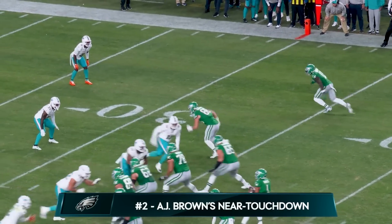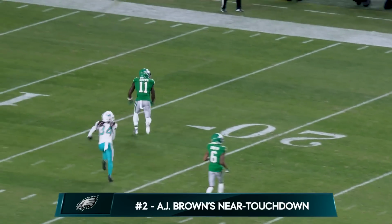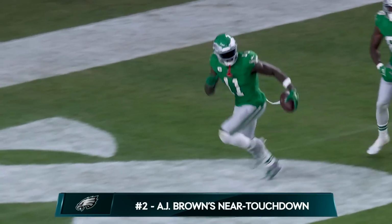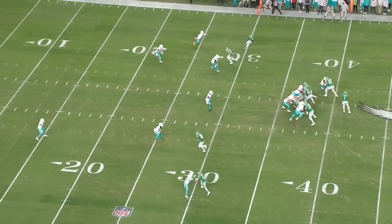And we have to go back to the offensive side of the football and have an A.J. Brown conversation. We already saw him make the block on the screen pass. We saw him set the perfect pick for Dallas Goedert on third down. Now he's going to be on the receiving end of a big play and a near touchdown from quarterback Jalen Hurts. And A.J. Brown is going to be the initial target here. He is the first read for Jalen when he drops back to pass.